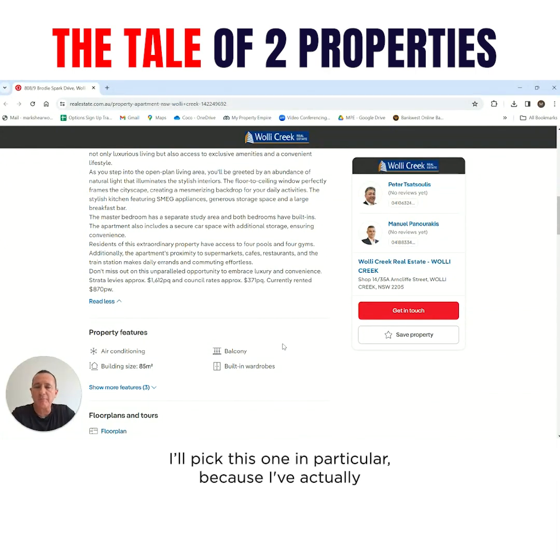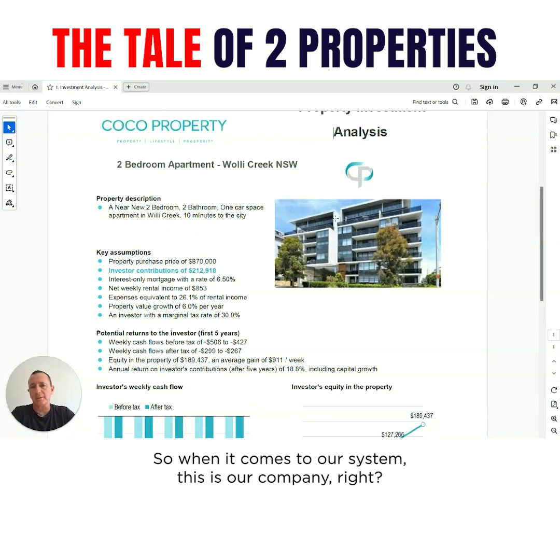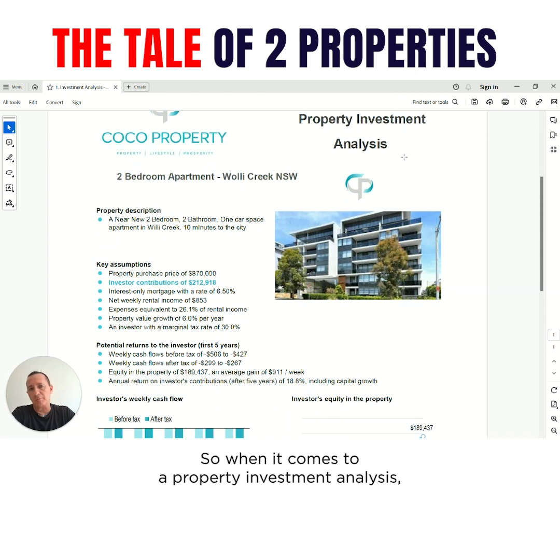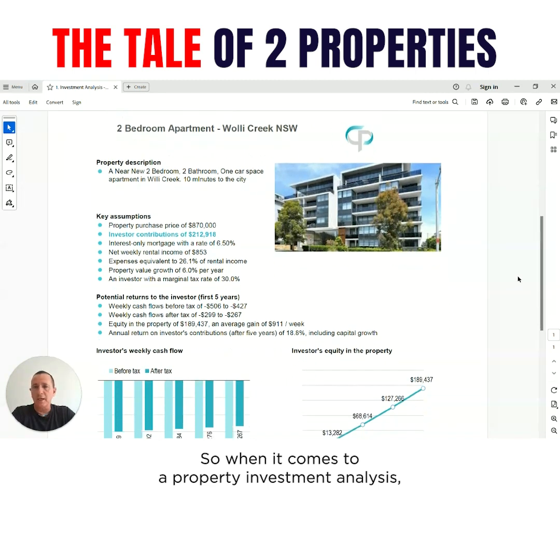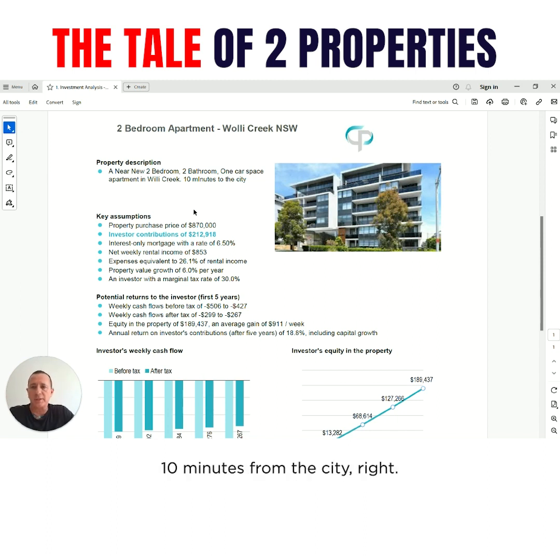But let's have a look at this. I've picked this one in particular because I've got the real figures from it. The strata levies are 1612, the rates are 371, and it's currently rented for 870. What I've done is put it through our system, our company's property investment analysis. It's a 2-bedroom, 2-bathroom apartment with 1 car space in Willow Creek, 10 minutes from the city. The purchase price was 870.